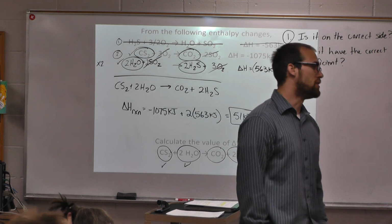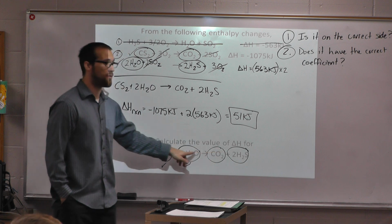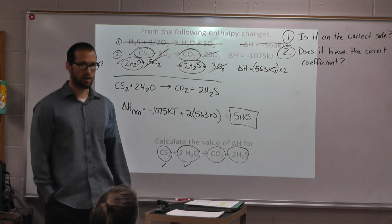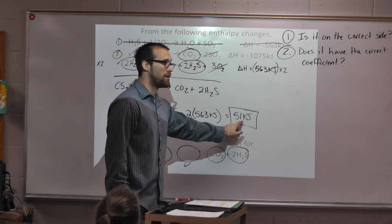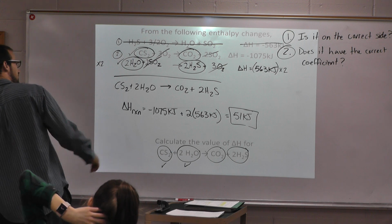Now, I can prove this to you. We can do what we did yesterday. We can go to the back of our book and find all the enthalpy values from that chart. We can do products minus reactants and you should get this number. Okay? This is another method of figuring out this number. Let's do a different one. Done. Absolutely, there's your answer.